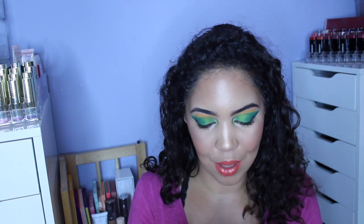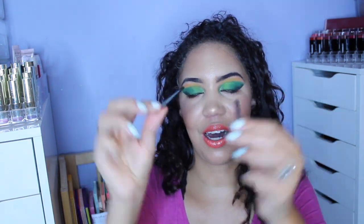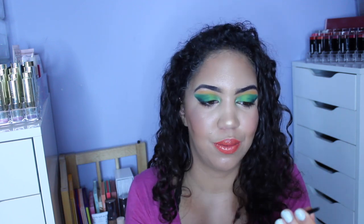And then it comes with a Brow Wiz. Look at this, it's a teeny little Brow Wiz. Take the top off, and I can't get this to twist up, so I don't know if I can use this product. It's in the shade medium brown, so I don't know if it would work for me anyways. I thought it was cool that I would get to try the Brow Wiz, but it's not working for me, so I guess I don't get to try it.